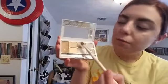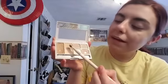So for my eyes, I'm just going to use this super neutral color right here to just make my eyelids look even, but like I said, this is our no makeup look. So we don't want it to look like there's any eyeshadow on our eyes. We just want to make sure our eyelids look like an even color.